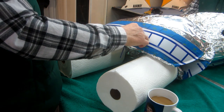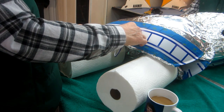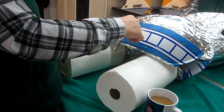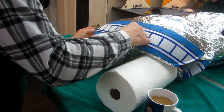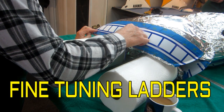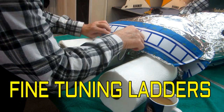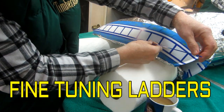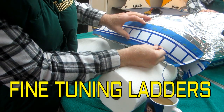But now I was thinking about this. I'm glad I looked at this the next day. Because a lot of times there's no sin to change your mind. And this is the nice thing about tape. I thought this would look better with a thicker stripe. I thought about it last night. I looked at it this morning.